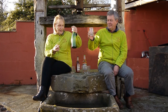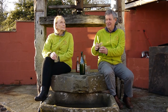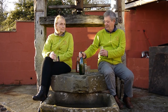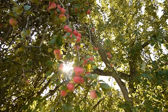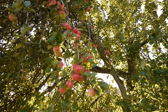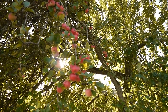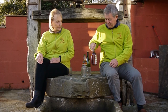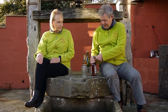You're looking at the bottle. We put it in those because if there's any strength left in it and it starts fermenting, this will hold it, whereas an ordinary bottle will break. Right. And then you'll have seen when we were doing the picking and pressing that we picked from a tree over there that was Yarlington Mill. So we'll just try the Yarlington Mill single variety medium cider.